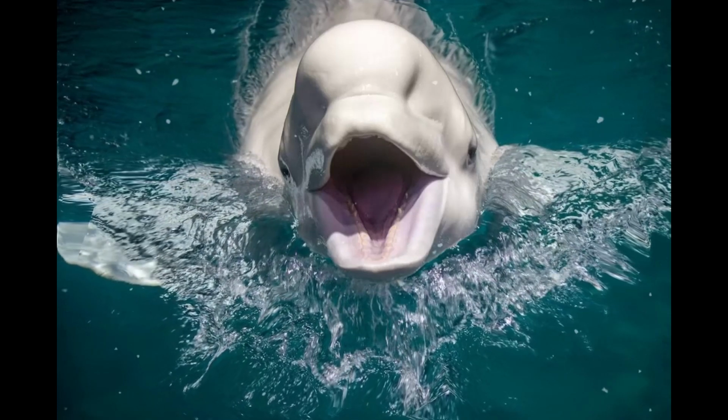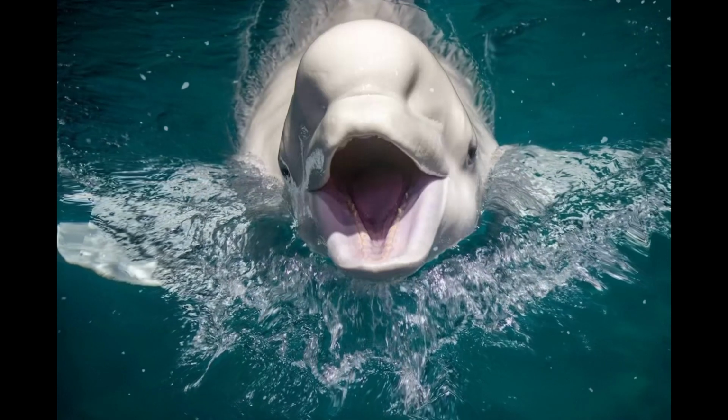The beluga whale is a unique and distinctive species of cetacean found primarily in Arctic and subarctic waters. It is commonly referred to as the sea canary due to its high-pitched vocalizations that sound like birdsong.